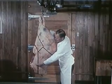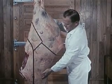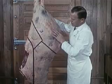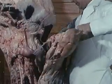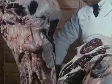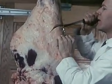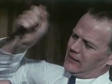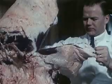Basic cuts from a hind quarter of beef are the flank, the sirloin tip, the loin, and the round. Good cutting enhances the quality of good meat. In his way, the meat cutter is an artist. Poor cutting results in an inferior piece of meat, regardless of quality. From the sirloin tip, we get popular cuts of meat.